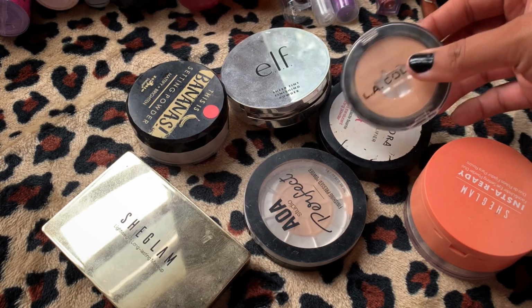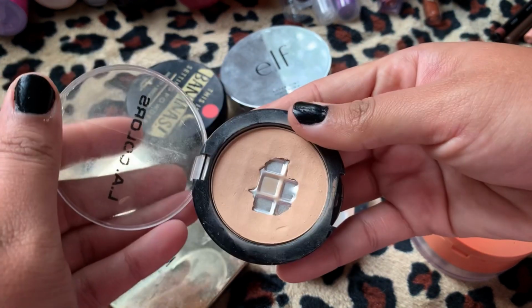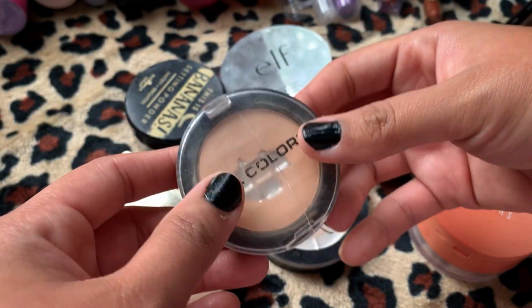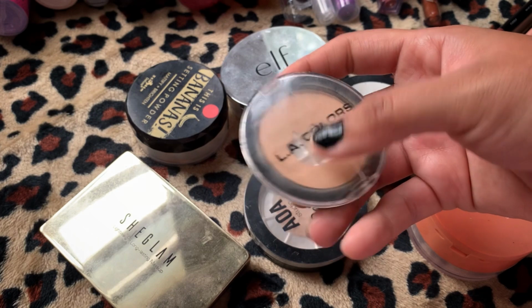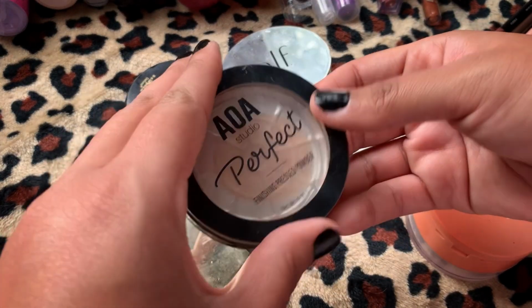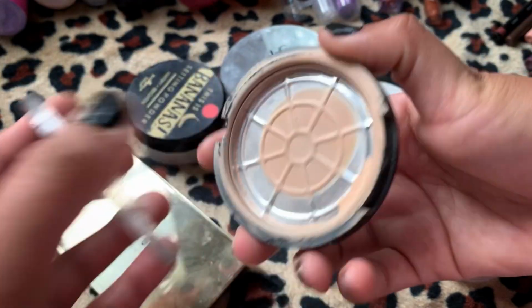So I do have a total of seven powders here. LA Colors Pressed Powder. I really enjoyed this, but I don't know what happened. It just kind of broke, and it's just old. I didn't really like the packaging of it. It just makes me not want to reach for it. The AOA Studio Perfect Pressed Powder. As you can see, I love this, and this one was in the shade Beige.